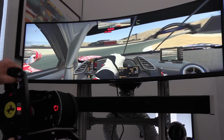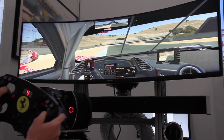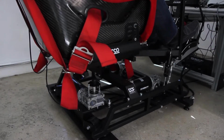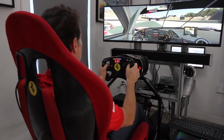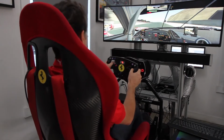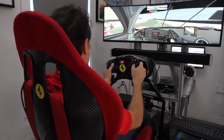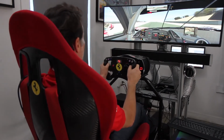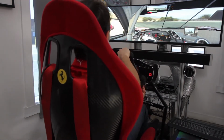Obviously, we're using software to be able to drive. We're using, in our case, iRacing, and we have various cars. We also have various tracks that we can practice on. Here you can see Laguna Seca. The sound of the rig is pretty high. It's set to be as close as possible to the sound it would be in a race car.